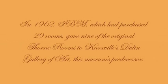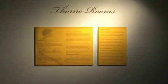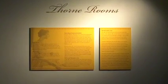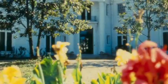In 1962, IBM donated their Thorne rooms to 4 museums in the United States, including the Doolin Gallery of Art, which was just beginning as a museum. In fact, I believe that these were among the first actual art pieces that were owned by the Doolin. The Doolin is the predecessor to the Knoxville Museum, the present Knoxville Museum of Art.